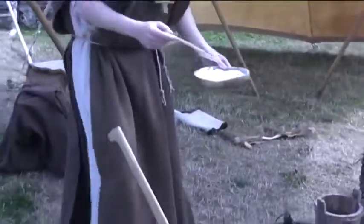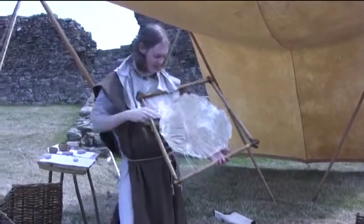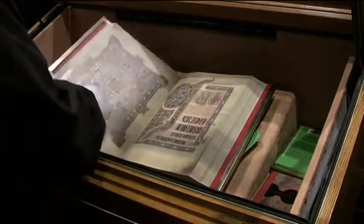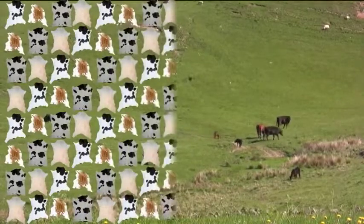Skins were soaked in lime to loosen the hair, and then scraped clean before being stretched on a frame. A lost art, obviously. The 258 pages of the Lindisfarne Gospels required 129 sheets of vellum, 24 inches by 15 inches. The sheets were made from calfskin, one calf per sheet, each calf being one less cow to provide meat and milk if allowed to grow to maturity. A very expensive process. Four sheets were placed on top of each other and folded to create 8 pages, each 12 inches by 15 inches.